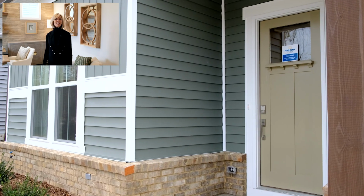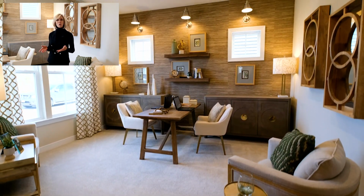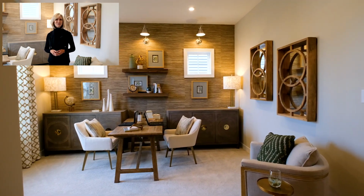Welcome to the Oasis. This brand new floor plan is part of HHHunt Homes Clarity Collection. I'm here in the flex space, which is perfect for working or learning from home, or maybe an extra bedroom. It's up to you how you use it. Let's go check out the rest of the home.